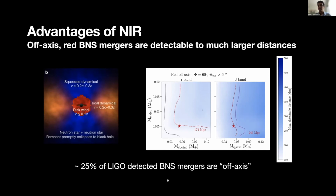So this plot over here shows, given a particular set of kilonova ejecta masses, what is the maximum distance out to which you can detect the kilonova, in the R band and in the J band, if the limiting magnitude of both these searches is about 21 magnitude. So bluer in this plot means larger distances, and you can see that for these so-called red off-axis kilonovae, the J band can discover these kilonovae to much larger distances than the R band.